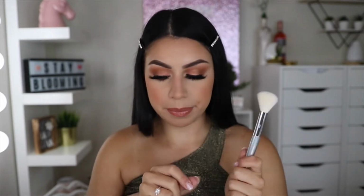$24 may not be a lot, but thinking about buying multiple brushes, it can add up. I don't know how to feel. It doesn't seem like it's gonna be able to pick up the product nicely. I mean, we'll see, we'll see.